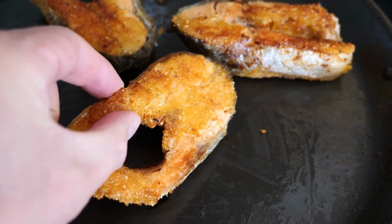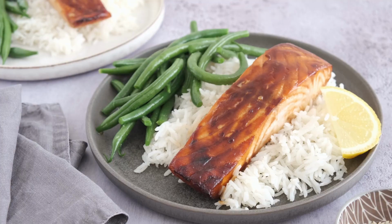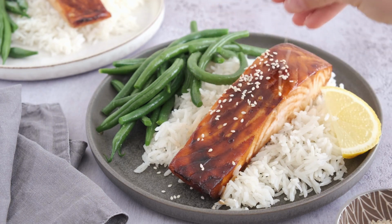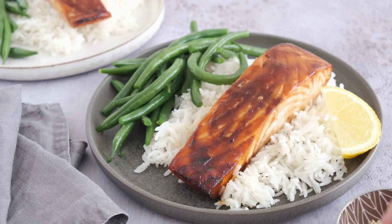Need an omega-3 boost? Our grilled salmon recipe is the answer. Brush the salmon fillets with olive oil, sprinkle with lemon juice, garlic, and dill, and grill them until perfectly tender and flaky. It's an excellent choice for a heart-healthy dinner.